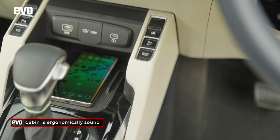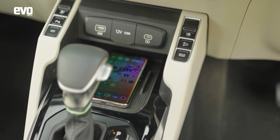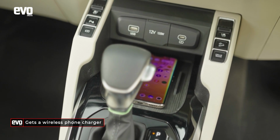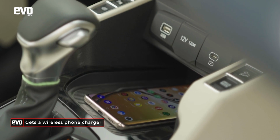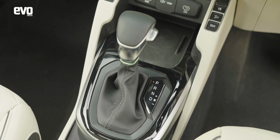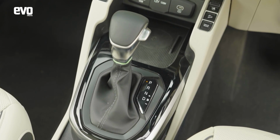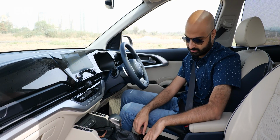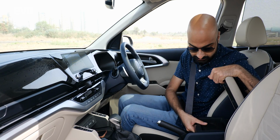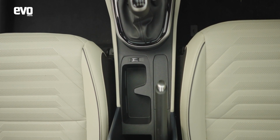Between that, you've got your USB chargers, a Type A and a Type C, so you can be versatile with your chargers. And below that, you've got a wireless phone charger. So if your phone does accept wireless charging, you can charge it from here. Now this is the automatic, the 7-speed DCT turbo-petrol variant, and therefore you get this automatic transmission, but it is available with a manual as well. Behind that, storage areas, you've got a tray over here which comes out, you've got deep storage pockets over here, and you've got cup holders over here.